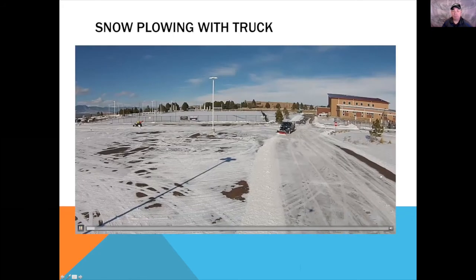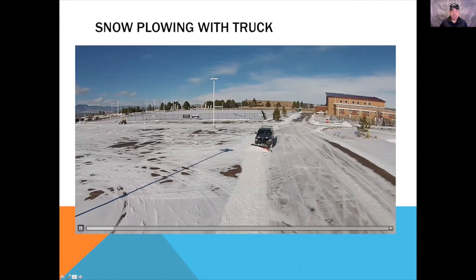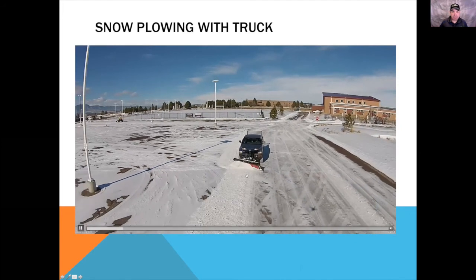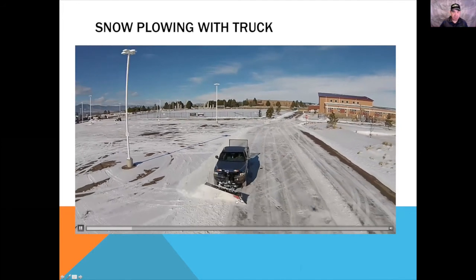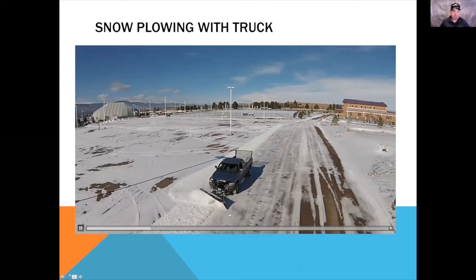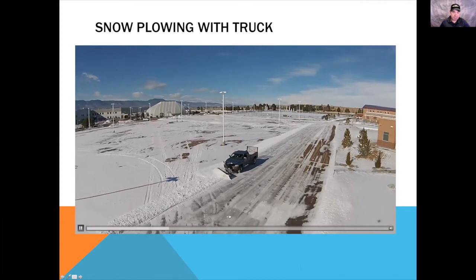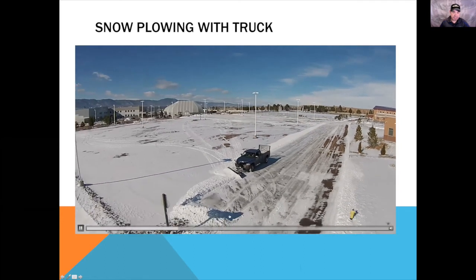This is an example of what I mean by that. Again, we're windrowing. We're using about half the plow into our pile. And then you're going to see here in a minute, he's going to come up to a curb. He's slowing down. He's getting ready. He's going to come up to the curb.